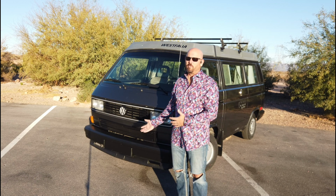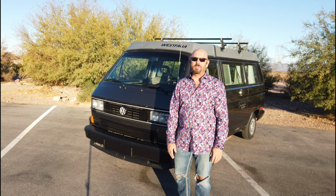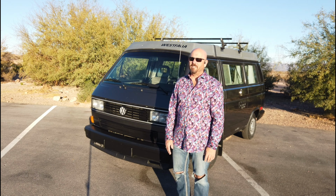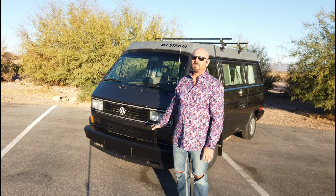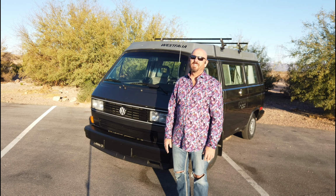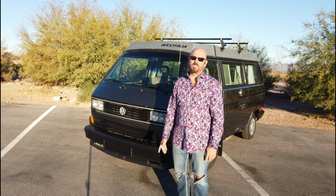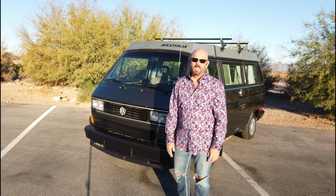In my career, in owning my own business and selling classic cars since 2002, I've probably owned about 30 to 35 various different versions of a Westfalia camper, from the first generations of the old windowed buses in a Westfalia camper to this generation of camper, the second generation Westfalia, and even on to the third, which was the Winnebago.